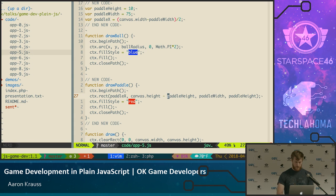So we've got the top left coordinates set with these first two arguments. This tells us how far over to the right we want to draw the paddle, and then how far down we want to draw the paddle. We've got those extracted to variables. We want to fill it red. It might look weird that I'm setting it to a color and it's just working.